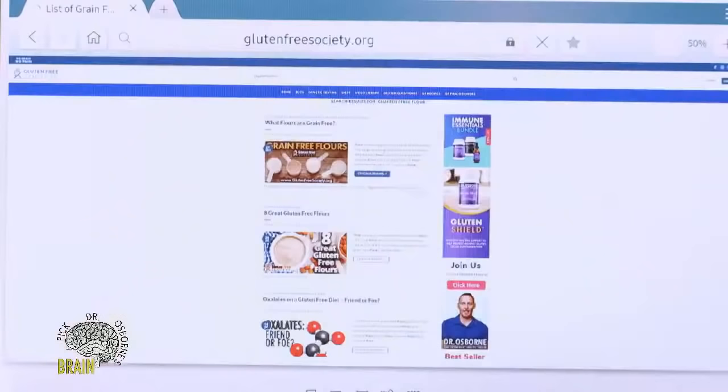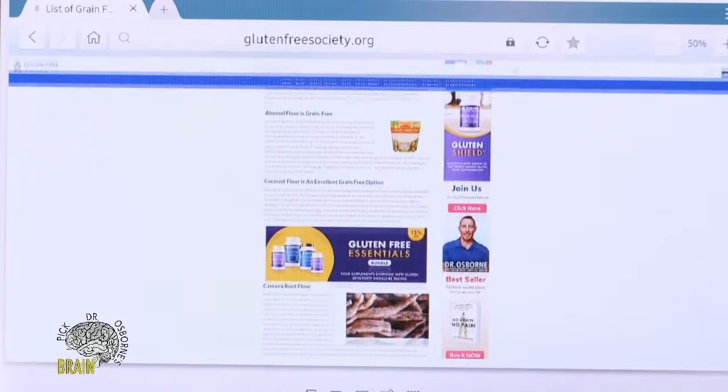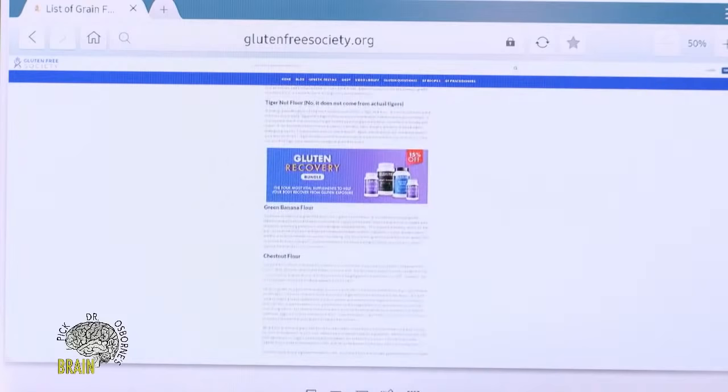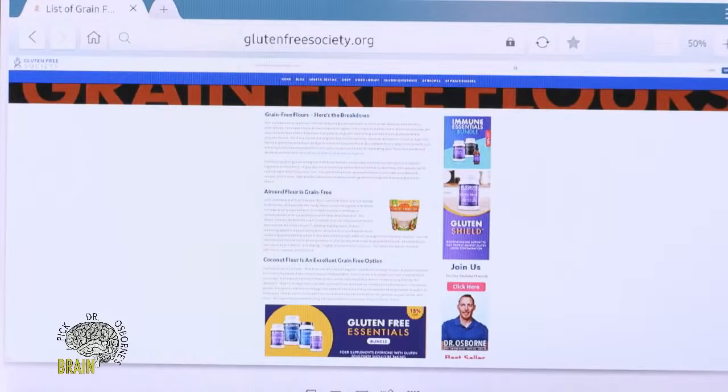You can pull up this article, and you can see here what flours are actually grain-free, gluten-free: almond flour, coconut flour, cassava flour as well, and then also arrowroot, tiger nut flour, green banana flour, chestnut flour. These are some of your options. Of course, this is not every single grain-free flour, but those are just some of the different options you can select from, and that type of thing might be helpful. If you visit glutenfreesociety.org, you can read about these different flours, their textures, their nutritional properties, how they're best used, and how they're best mixed.